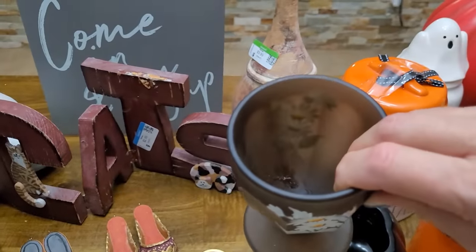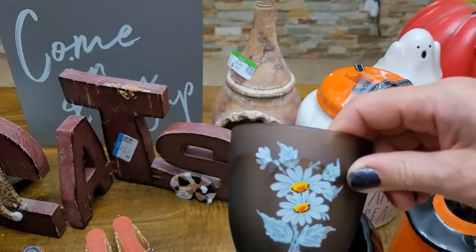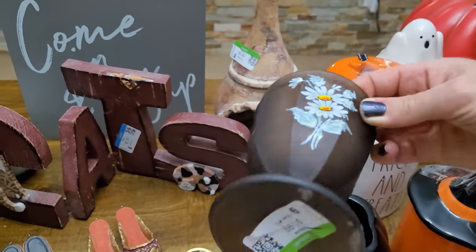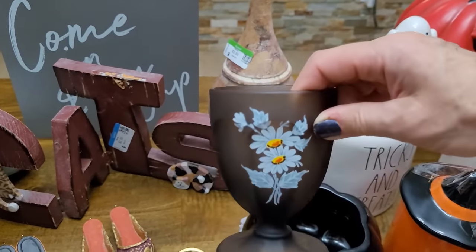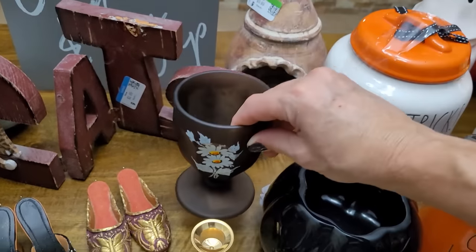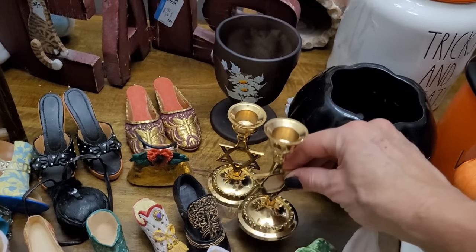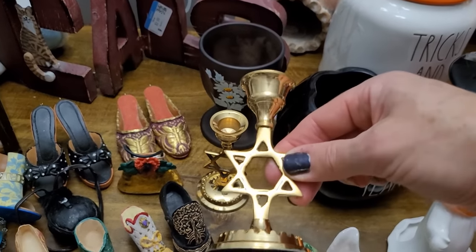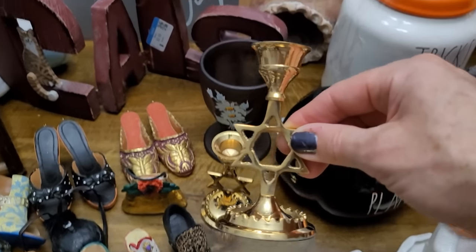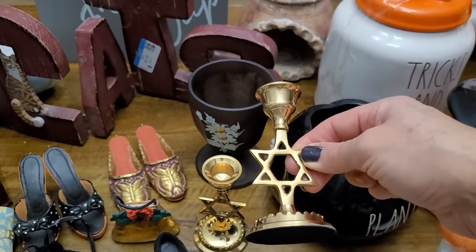Last but not least, our lovely Westmoreland. I believe it is a cup. It doesn't have a ridge for a lid. No sign of one in the store. I paid $2 for it. I am going to ask $18. Oh, we do have one more thing. Our lovely Star of David brass candle holders. Brand new in the box. I am going to ask $20 on these.